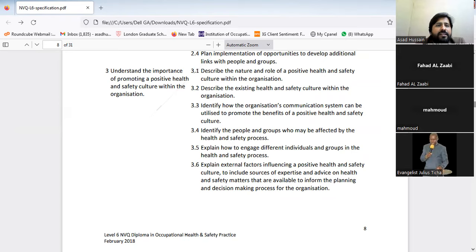In this section, section three, learning outcome three, there are six assessment criteria. In each assessment criteria, there are some questions asked of you and you have to answer these. Two things are there. First, there is no evidence required in this section. But whatever you explain in this learning outcome, in these assessment criteria, should be specific to your organization.